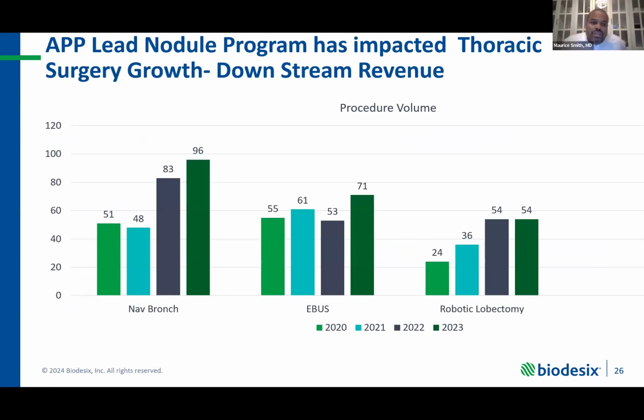And this is it, right? So the beauty about our program is I'm able to actually link, hey, by investing in Tammy, by investing in Renee, there's actual value to the hospital system, right? So I'm able to link it from the beginning to the thoracic surgeon aspect of it. And what you're looking at, you're looking at my nav bronchs almost doubling. Same with EBUS. Robotic lobectomy, this is interesting, right? So I've doubled in that year 2022.